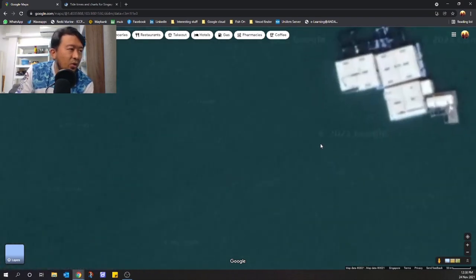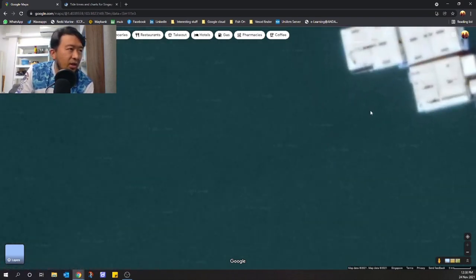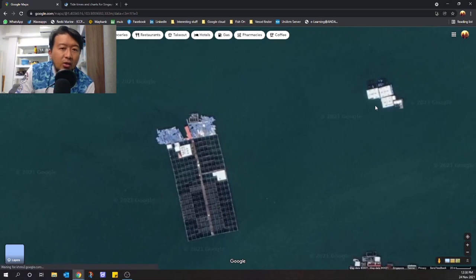So just take note, you can fish around this borderline here. It's very good for small to medium-sized groupers. You might even get sickle fish there. Water depth is about 8 to 9 meters like that.